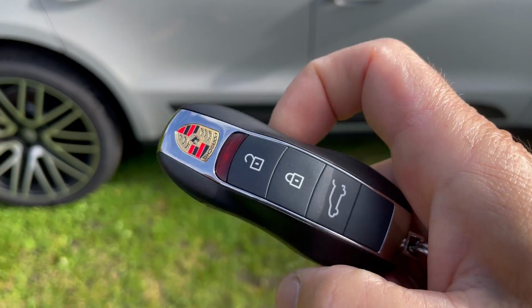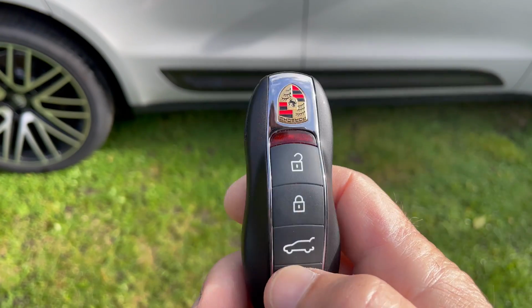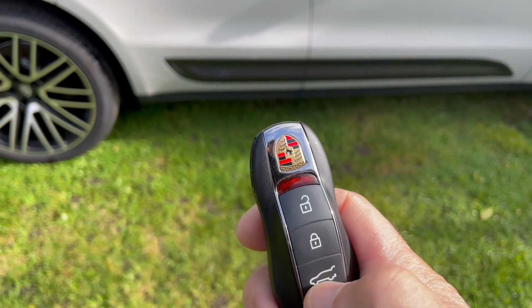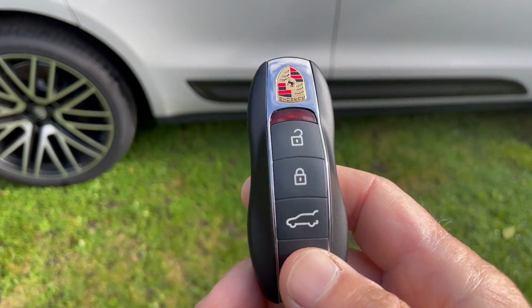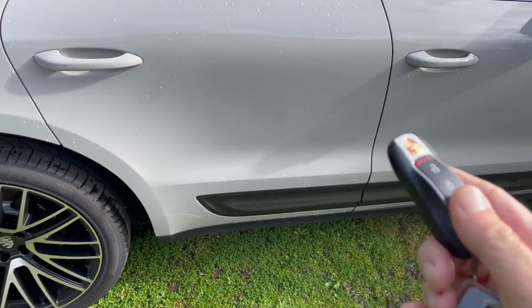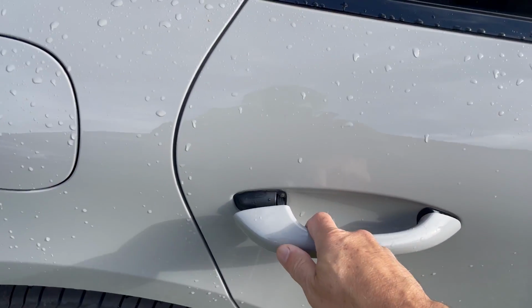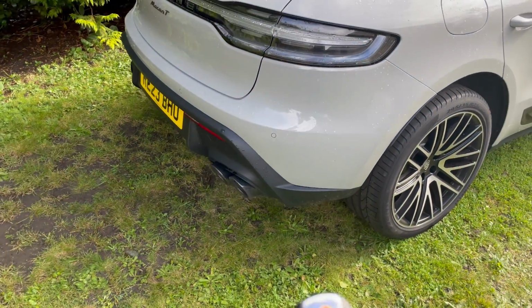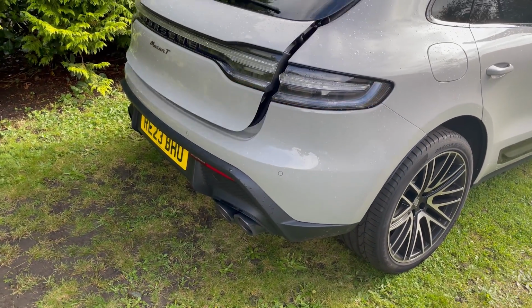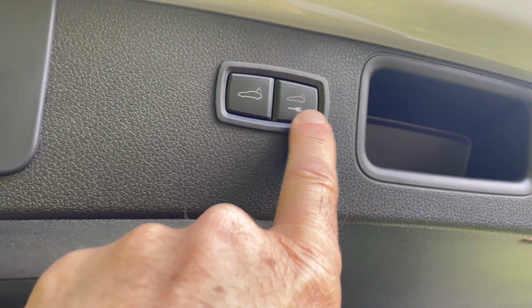Let's just quickly talk about the key. This looks, to all intents and purposes, like the key you've always had with Macans. Maybe these icons are slightly redesigned, but it's a durable key and it works really well, so I don't have a problem with that. This Macan's got the option of keyless entry, and unusually it also works on the back doors, which is pretty cool. It's not unusual these days, but we've got a power tailgate. What isn't always the case though is that we've got this extra button that allows you to lock the car when you close the tailgate.